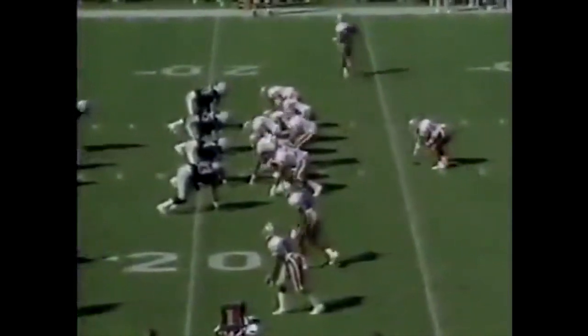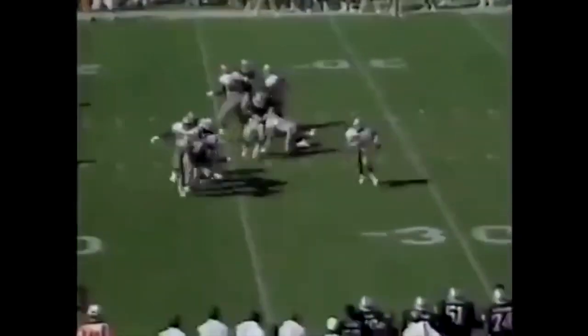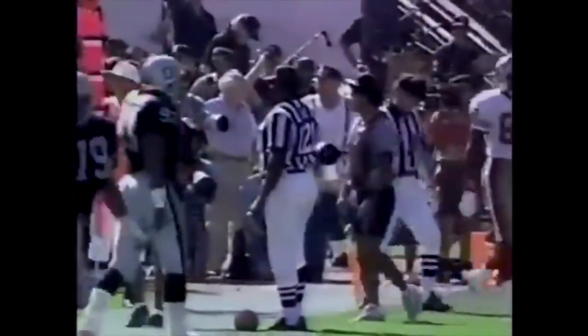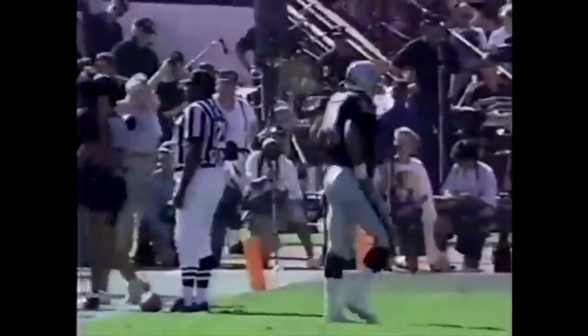Carter in motion. Young buys some time. Young out of bounds at about the 10-yard line. Winston Moss knocked him out of bounds and scrambled for an 11-yard gain.